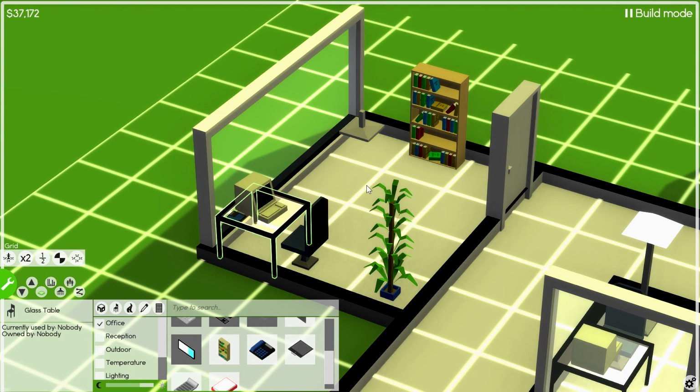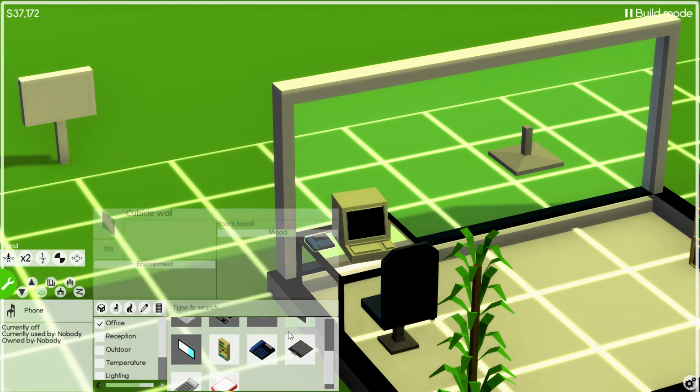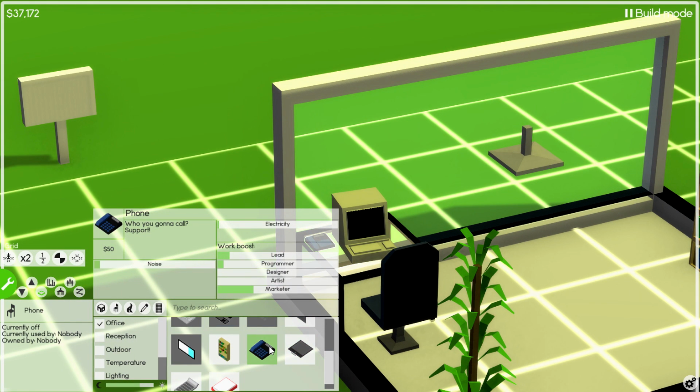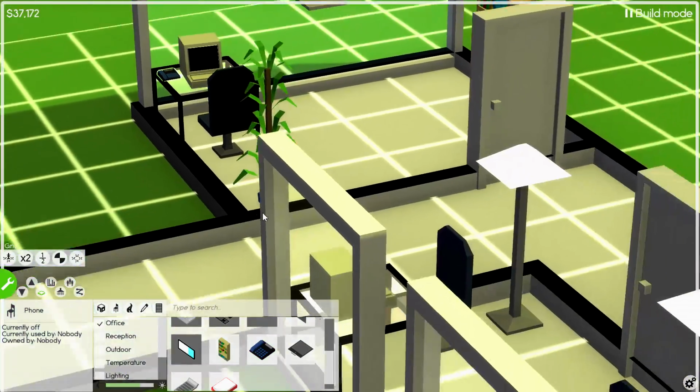And I'm doing this mostly for the marketer. And I even have in there the little phone. I looked at this briefly and thought, oh, that's interesting, but never really realized how much that's actually useful. I mean, marketing, that is a giant boost to marketing, and it just kind of goes on the same tile as the computer there. It's kind of interesting.